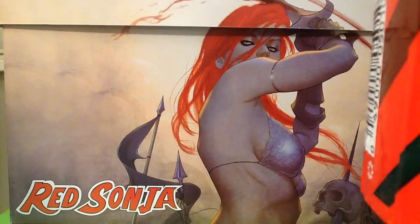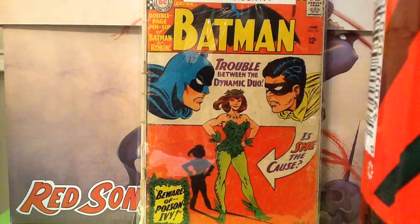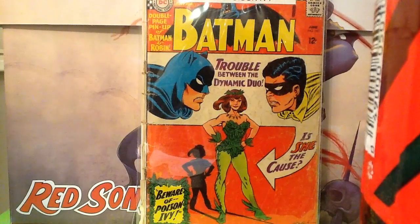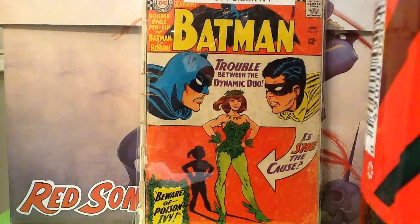Alright, next is Batman 181. This was actually on my top 10 list from last year. It's definitely a reader copy, but I didn't pay a lot for this. And the centerfold is here, which is big. Got that for $45.